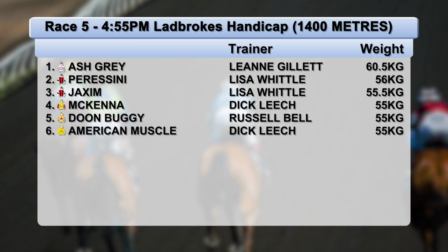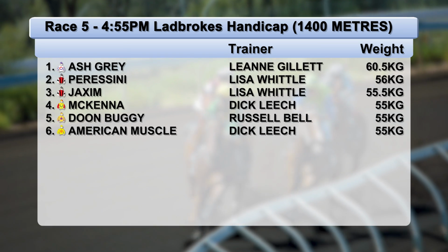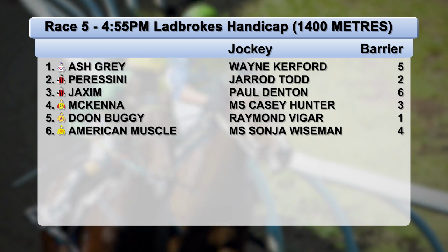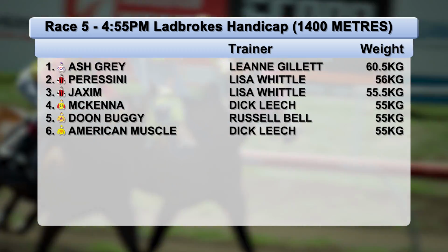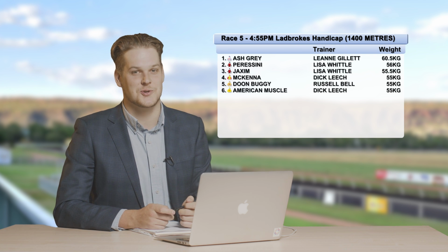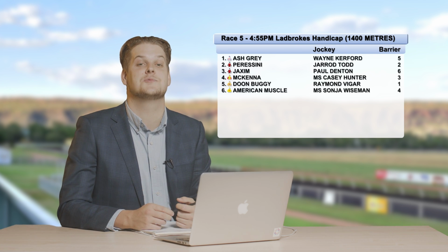The lucky last is a benchmark 76 handicap, a field of 6 which includes our 2018 Cup winner and runner-up. Yes, Ash Gray and Perricini once again ramp up their campaigns towards 2,000 metres and meet some nice competition this weekend in the final race for the afternoon. This race includes everything from well-accomplished runners, horses on their way up the grades, as well as others returning to the track, some of whom are 1,400 metre specialists.